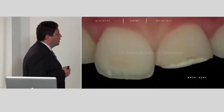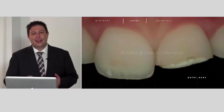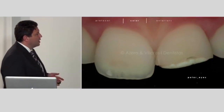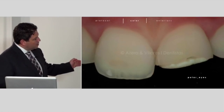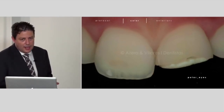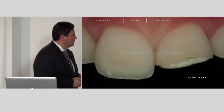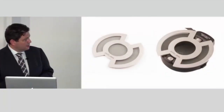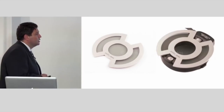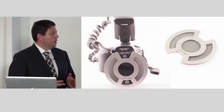We have now devices for the cameras that allow you to make polarized photographs much easier, that eliminate some information of the enamel and only make you see the exact dentin anatomy, making it easier to reproduce it after. And this device is developed by Dr. Bathos. This is called Polarize, and you can obtain a static image.